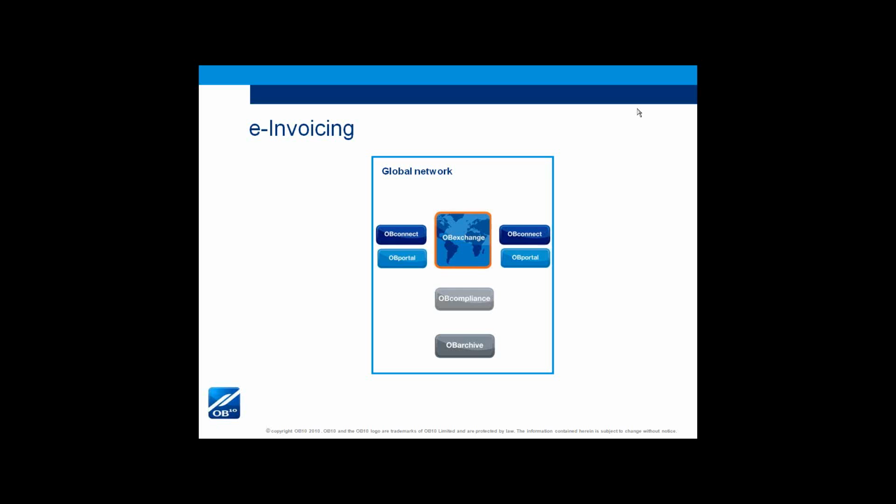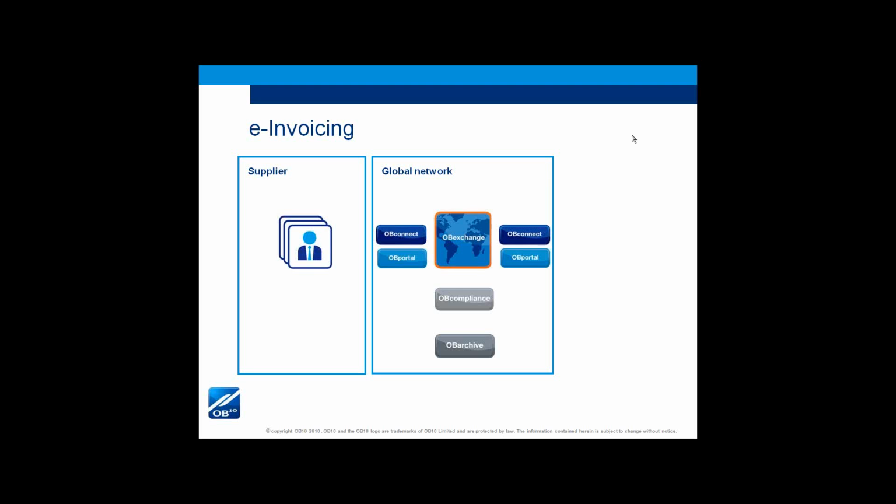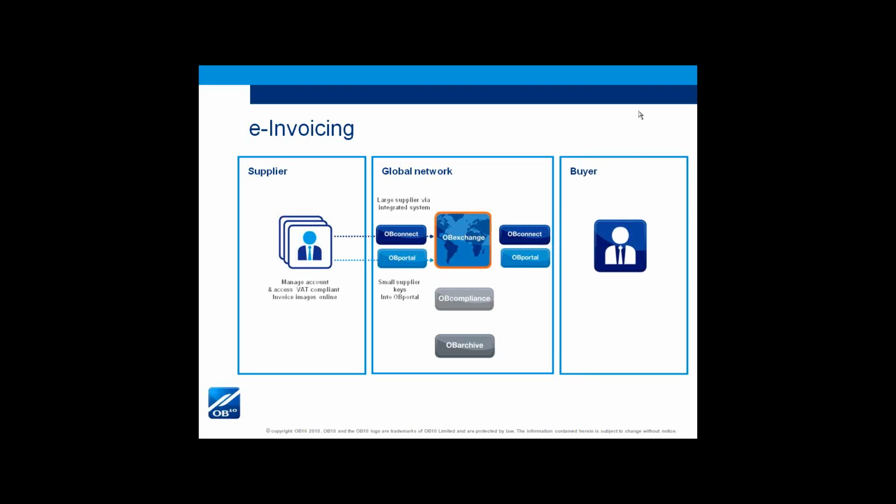So electronic invoicing works. Suppliers connect to OB10 either by direct integration with their accounting system. So we fully integrate and take the data in a full file format. Alternatively, smaller suppliers can use the portal, where they simply key the invoice data into the portal application. In both circumstances, the invoice goes through a series of compliance checks to check firstly that the invoice is compliant with the local regulations for that country. Secondly, to confirm that it is compliant with what the buyer expects to receive.